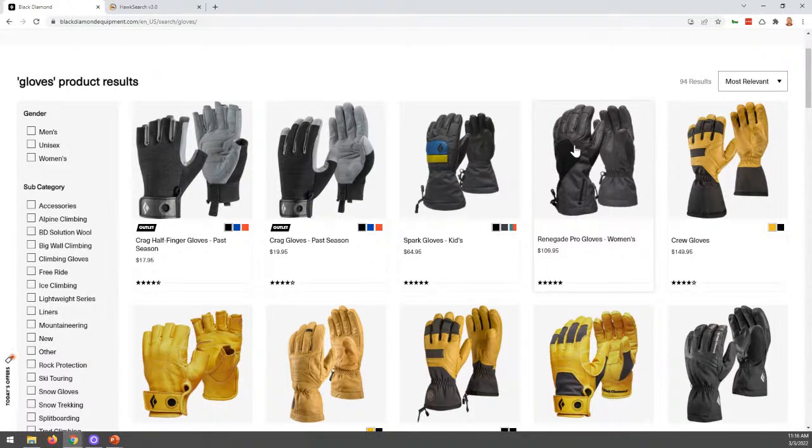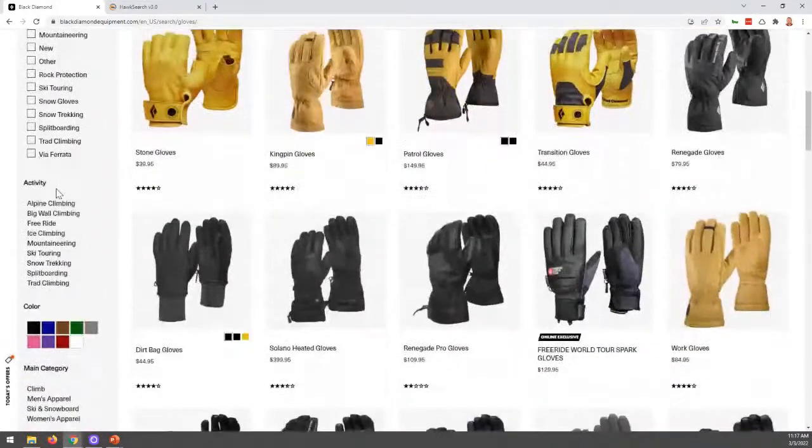One of the other benefits that we bring when we start talking about Hawksearch in the BigCommerce space is that we can really help expand on the facets and filters. BigCommerce has a great native search solution, but we're going to take it to that next level, giving you access to an expanded number of facets and filters along here on the left-hand side.